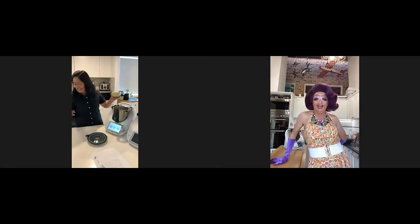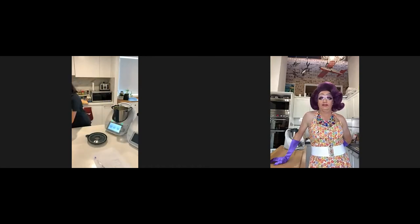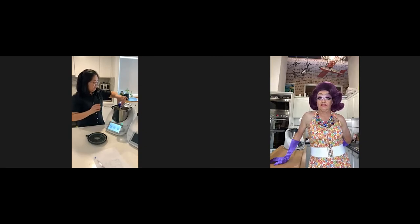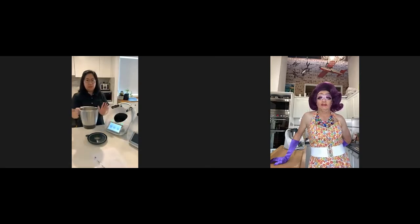Condensed milk, yes. And the coconut milk, a tiny one. What else do we need to put in there? I think that's it. And we'll just let it steep for about 20 minutes or so.